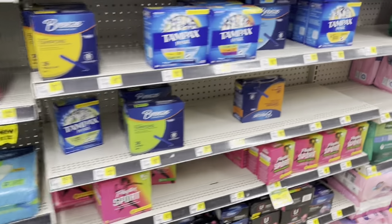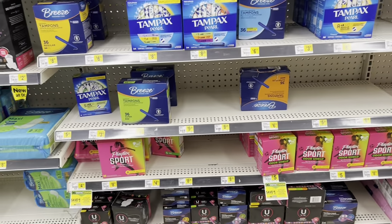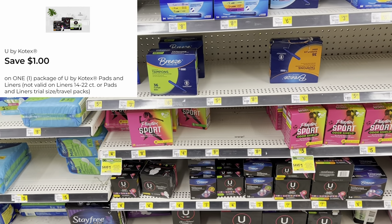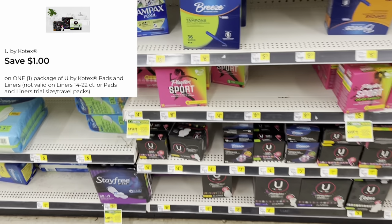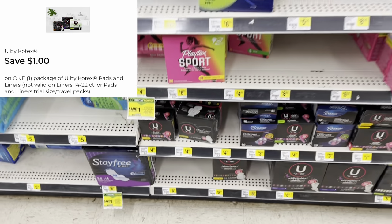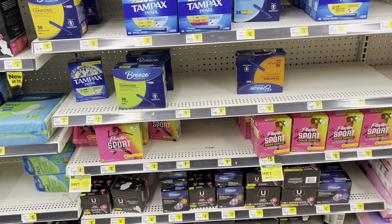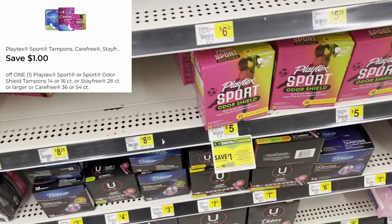All right, so if you are in need of some feminine care products, we do have different dollar digitals. We have a dollar digital for the U by Kotex pads. So you could pick up one of the pads at like $4.75 and use the dollar digital. If maybe you need some tampons or some Carefree liners, you could pick up one of the Playtex Sport tampons.